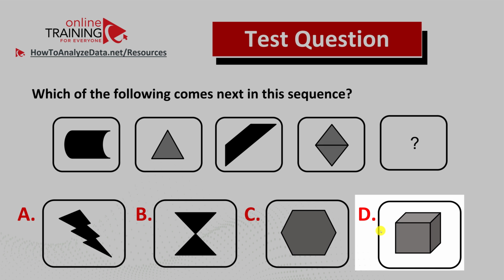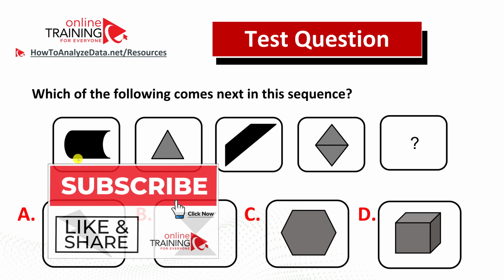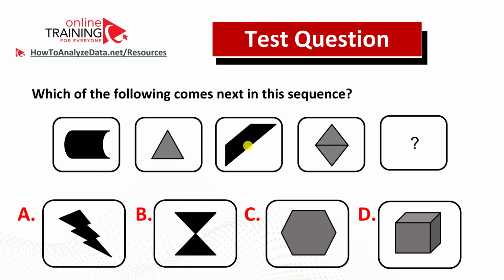Do you think you know the answer? Let's see if we can come up with the answer together. Before we jump to the answer, I want to pinpoint 2 patterns. One pattern is changing color. The first shape is black, next is gray. Black, gray. So the next one in the sequence would be black, which limits the number of possible choices to A and B. Did this tip help you?